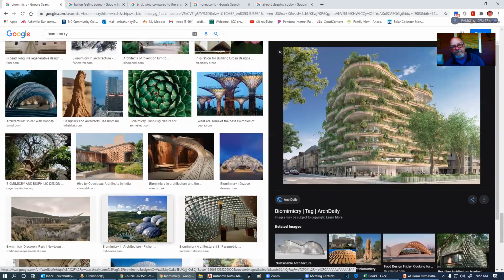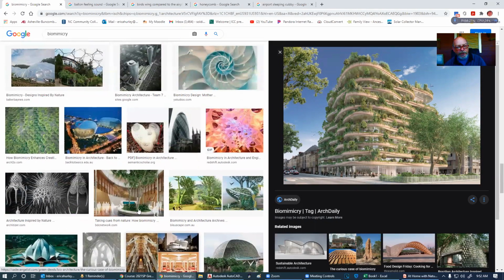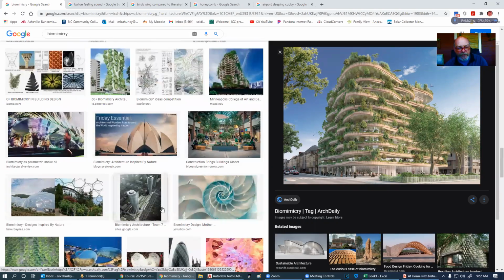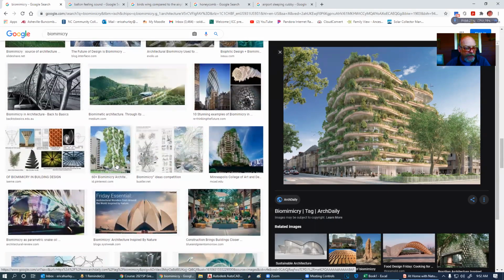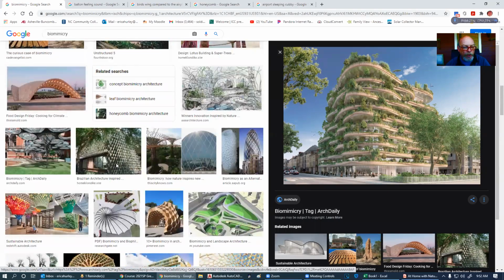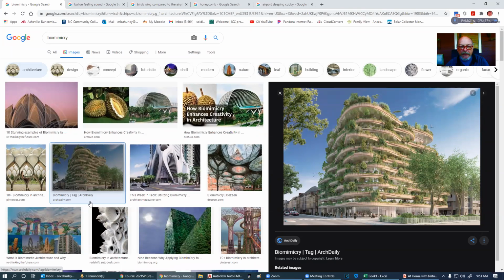So look at biomimicry, look at nature. Now I know these are odd shapes and sizes, and this is a little bit to the extreme, but next time you go on a little walk, look at the things we have out there, look at nature and look at how things might be contributed to the house.